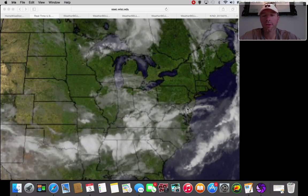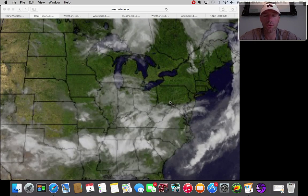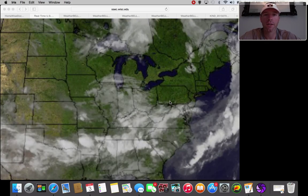A stalled frontal boundary is just to our south this morning, and a little disturbance is rotating along that boundary, responsible for the cloud cover and some scattered showers across central Indiana. But all in all, we're really looking at a beautiful weekend upcoming. Just gorgeous conditions, Saturday, Sunday, really even into Monday. Pleasant temperatures and humidity levels and increasing sunshine as well.